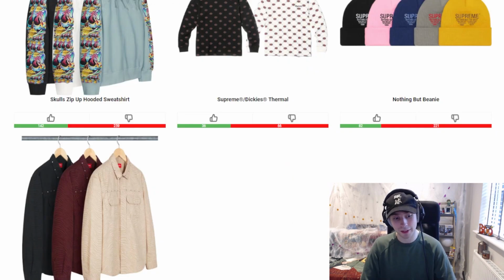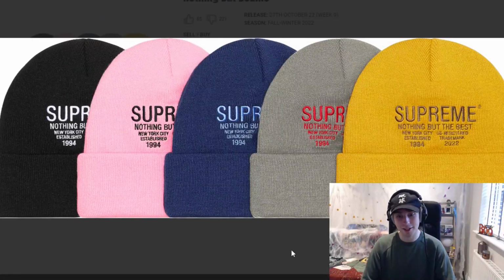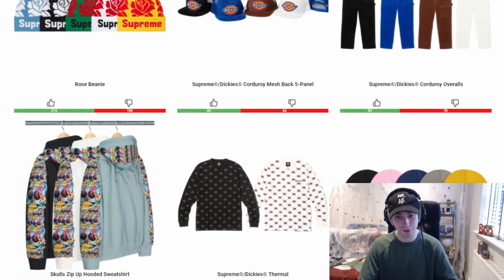We then have the Nothing But beanie and the studded work shirt. I'm not really a fan of the work shirt, just purely because of the studs. And with the Nothing But beanie, as you can see, it just says nothing but the best, and then the standard of when it was established and trademark, you know, just, yeah. Colourways are quite simple, but it's just not really the best. Nothing but the best, but it is not the best this week. So that is going to cover the drop list overall.